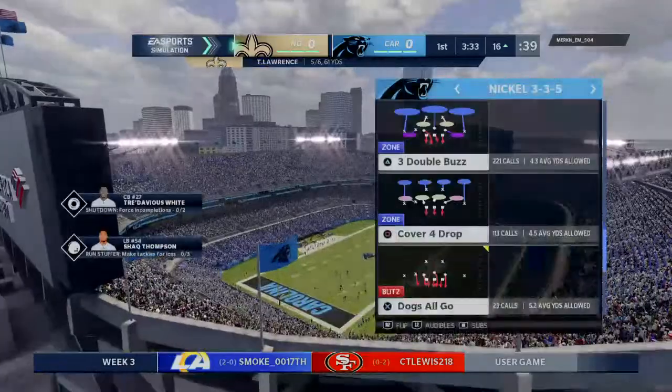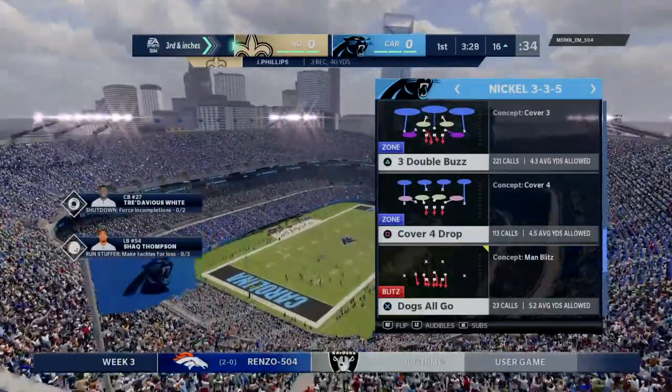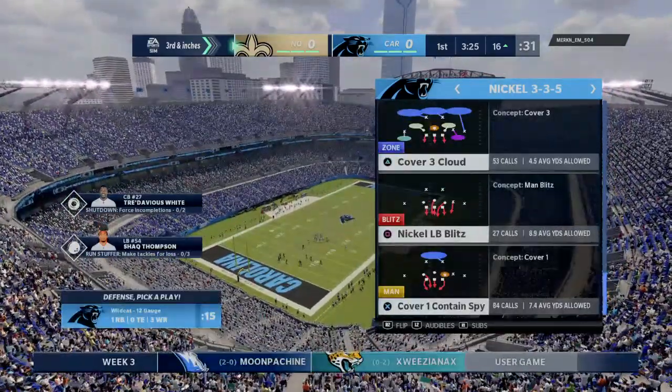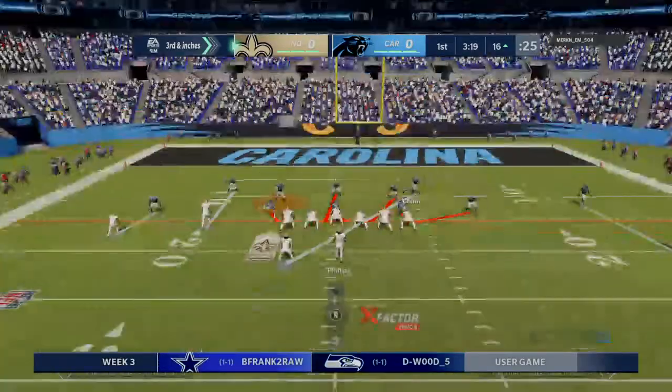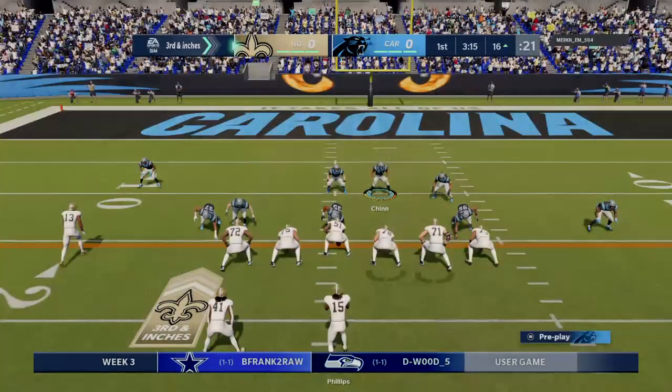A gain of 8 there on the 8th play of the drive. And a lot of times these plays, they either go for nothing or they go for big yardage. And here, they got to the outside, turned it upfield, and ended up getting a nice little gain out of it. And this will be play number 8 of the opening drive. It's 3rd and short.